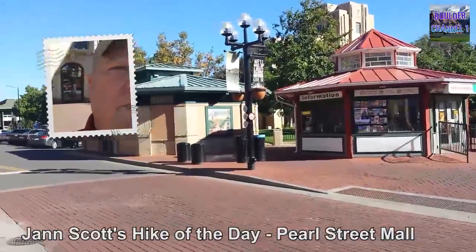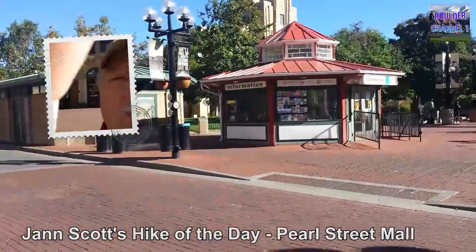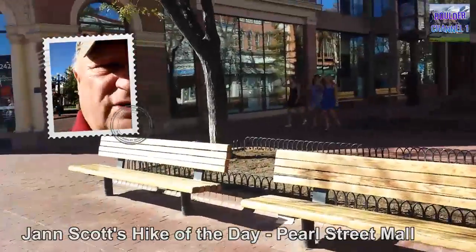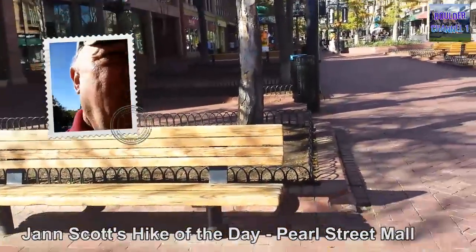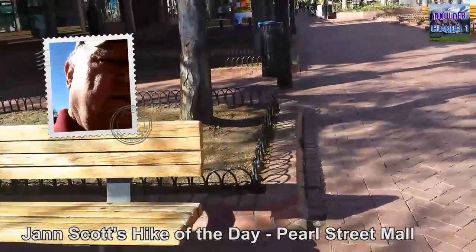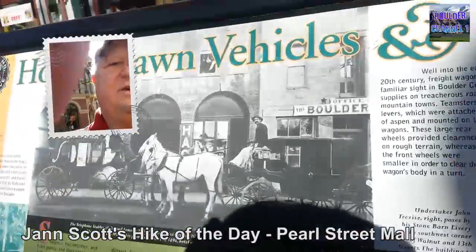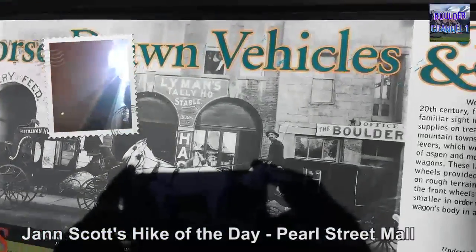Farmers Market used to go on here. And do you know that people used to ride their horses right up Pearl Street, tie them up right here? Plenty of benches here on the Pearl Street Mall for you to hike, walk, and rest. And look at all these planting areas. Panel number 6, look at this. Horse-drawn vehicles in the 1880s.